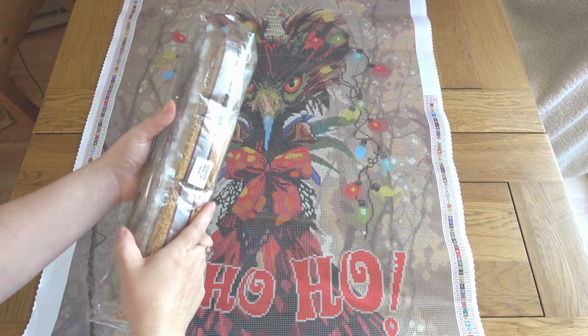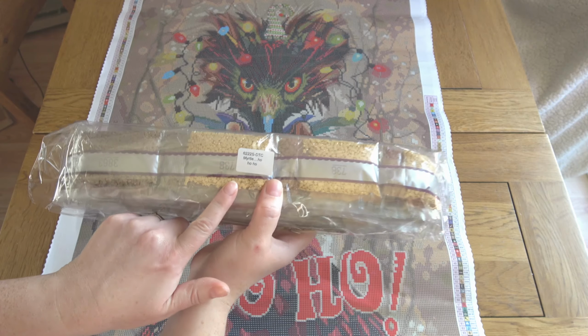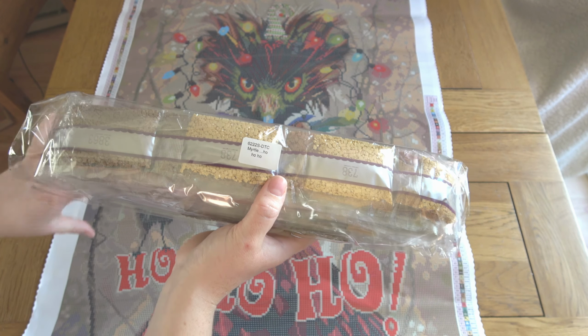So Diamond Art Club drills come wrapped in plastic like this with a little label on them to tell you what the painting is that they're for. That's just in case you like to store your canvases and drills and everything separately if space is an issue for you. So that's a nice little touch.